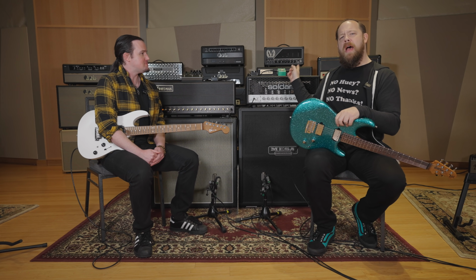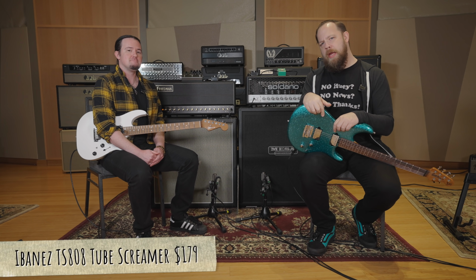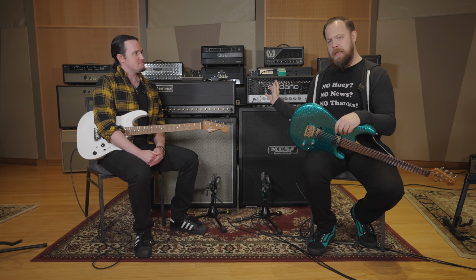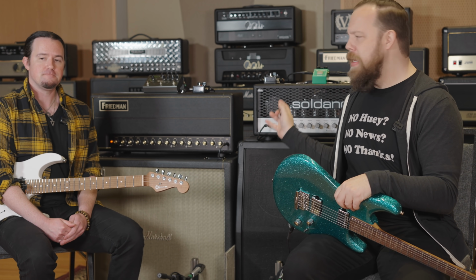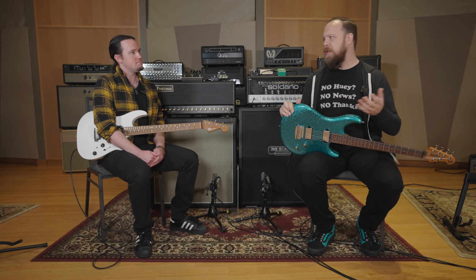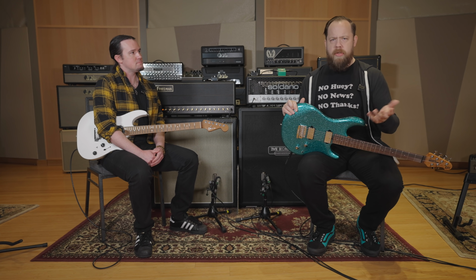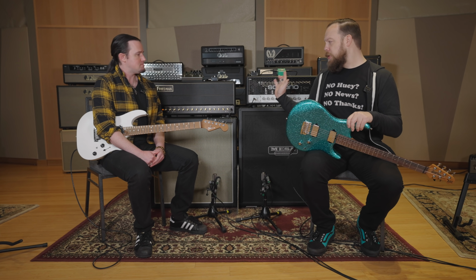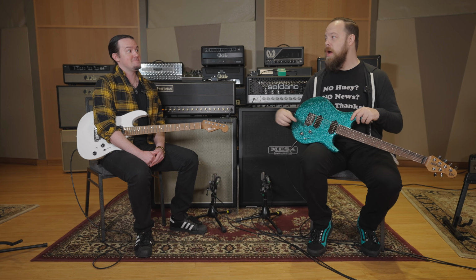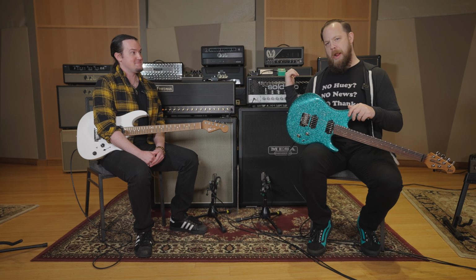Instead of a delay, I have an Ibanez TS808 boost. I am not particularly using it a lot with this setup. This is something I would step on for maybe not a lead, but a melodic part, make a chorus a little thicker. A little extra sustain. Something like that. This particular setup, especially with the 12 dB boost in this guitar, I'm not using that. That's not coming on at all.